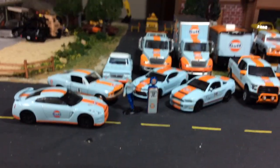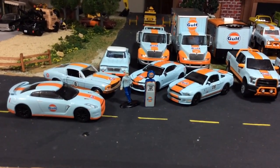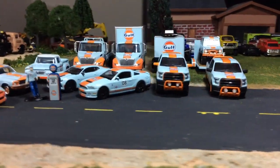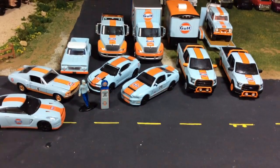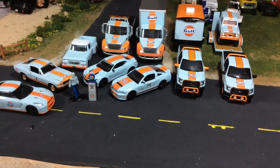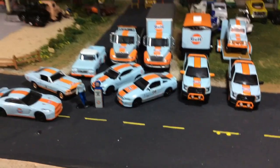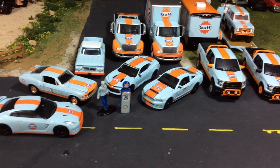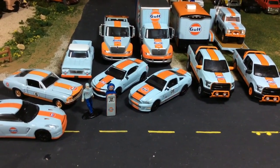So there you go. Greenlight Gulf. I really do like that color combination. I know a lot of people don't like the Gulf livery. I like it. I actually like it quite a bit.